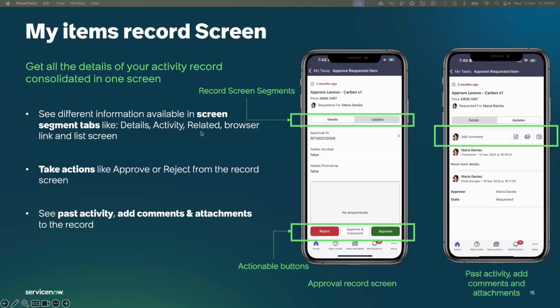Similarly, you could have a related screen segment, which will show you the list of all the related tickets or items for this particular record. In browser links, you could have any browser link embedded here, which will open up as an MESP page under this record screen. And then you could have a list screen, which can be opened as a list screen under this record screen itself. And as I discussed, under activity, which is your updates, you would be able to see all the past activity, and add comments and attachments on the record screen itself.